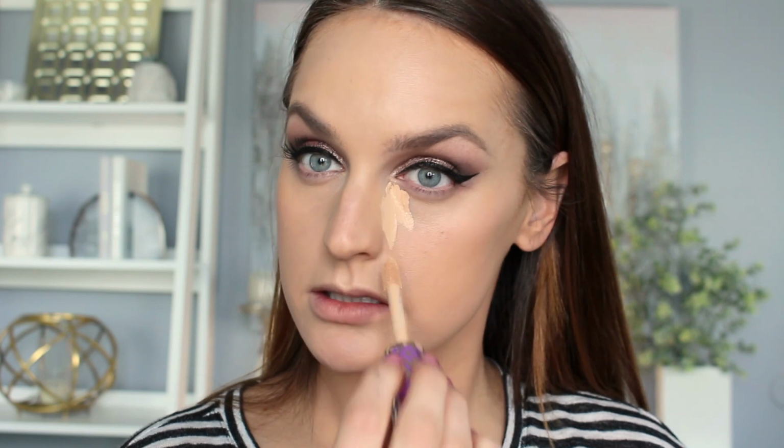Alright, so let's conceal a little bit. I'm going to use my Tarte Shape Tape. Mine's in the shade Light Neutral. And I'm just going to pop this underneath my eyes.